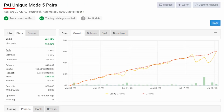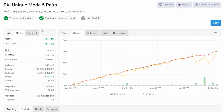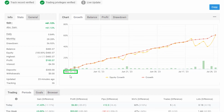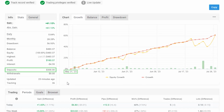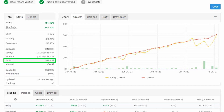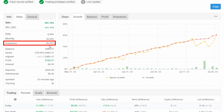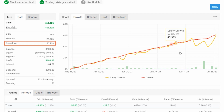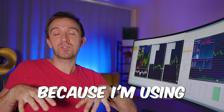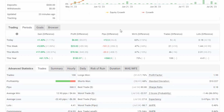If I show you the Perceptrader unique mode with 5 pairs, which is a verified account on MyFXBook that has been running since May this year, you can see that the account started with $300 and the profit is 183, or it is above 60%. The maximum drawdown is 56.93%, which happened recently, but it didn't happen with my account because I'm using the low risk settings. So it really depends on the inputs you will be using.